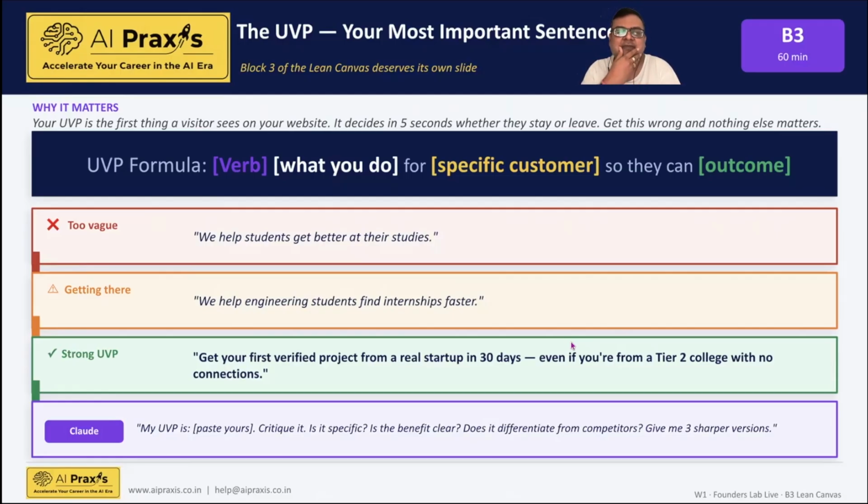There are a couple of examples that I've mentioned. If you look at the first example, we help students get better at their studies. Is it completely wrong? Not really. But it's so broad that almost every education company could say the same, right? Who are these students? School students, college students, medical students? You should know. Example number two: we help engineering students find internships faster. Okay. Now we are getting somewhere. The customer is much clearer, the benefit is clearer, but still missing something. Why should I choose your platform instead of another internship website? The differentiation is not obvious yet.